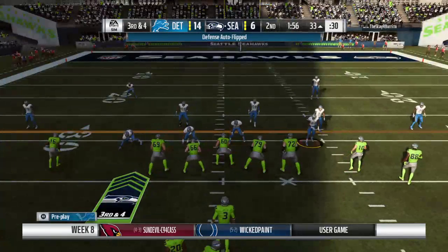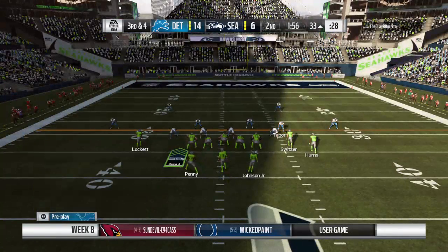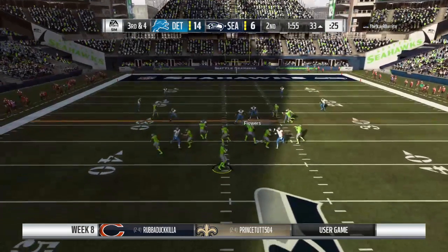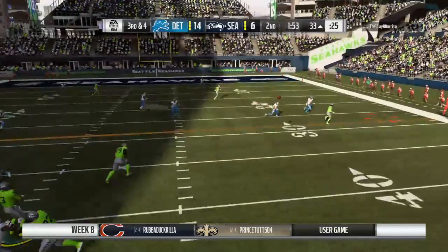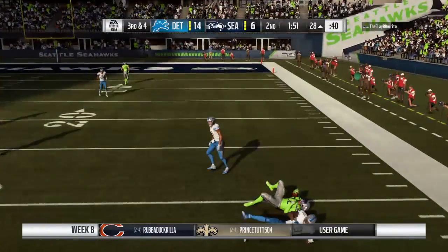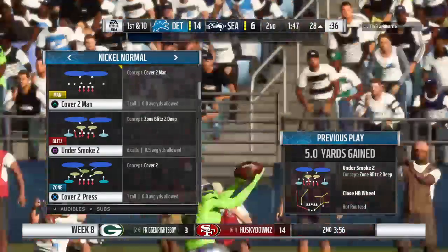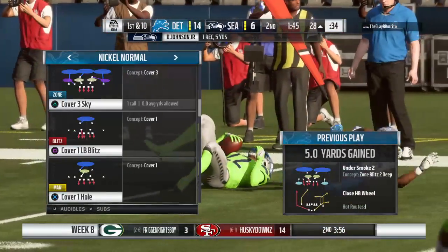The Seahawks on third down. They've been okay, 2 for 3 thus far. This is 3rd and 4. From the shotgun, it's Winston. Out to the flat, that's complete to his running back. And he's got the first as they'll bring him down at the 28-yard line.